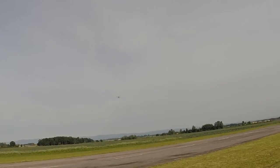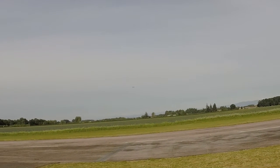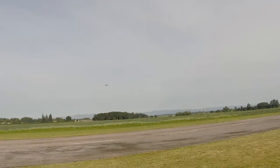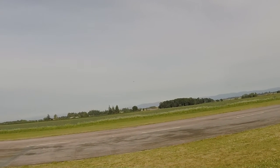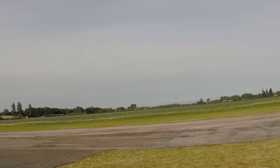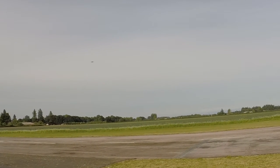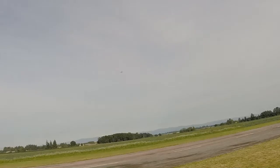It really wants to go right or left. Holy crap. Trim on that. Wants to go down and left still. Now it's going right. Gotta fix the down part first. Oops, wrong way.